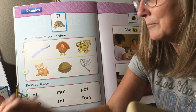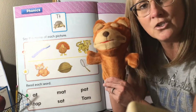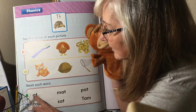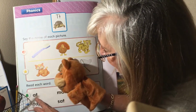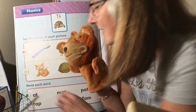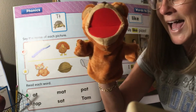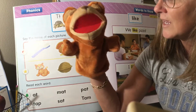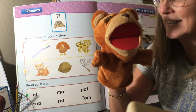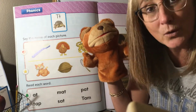Now I need to find my puppet to help me with some of these words right here. We are starting to read, and we put our sounds together to make a word. So we're gonna do this first word right here. Do you see it? So he's gonna make the sound of an A and the sound of a T. And we're gonna try to guess what the word is. Are you ready? At. At. Is it at? That is the word at.